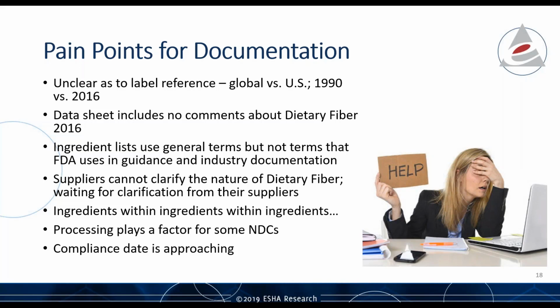Some of the isolated non-digestible carbohydrates are determined by their level of processing. So this takes a deeper understanding when tracking and documenting fibers versus non-digestible carbohydrates. And the compliance date is approaching.